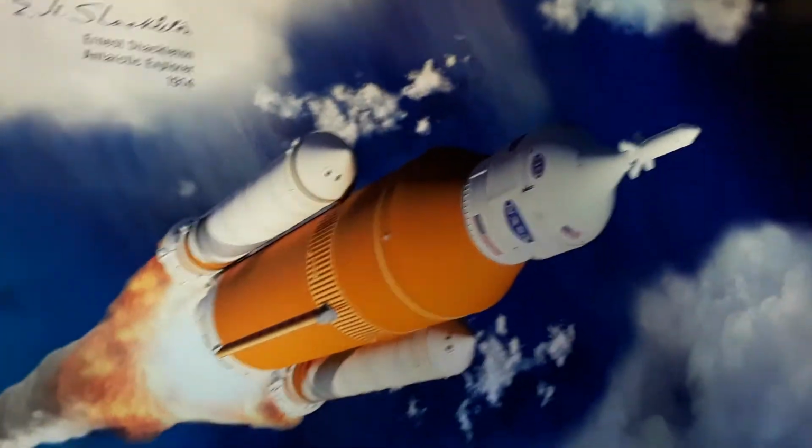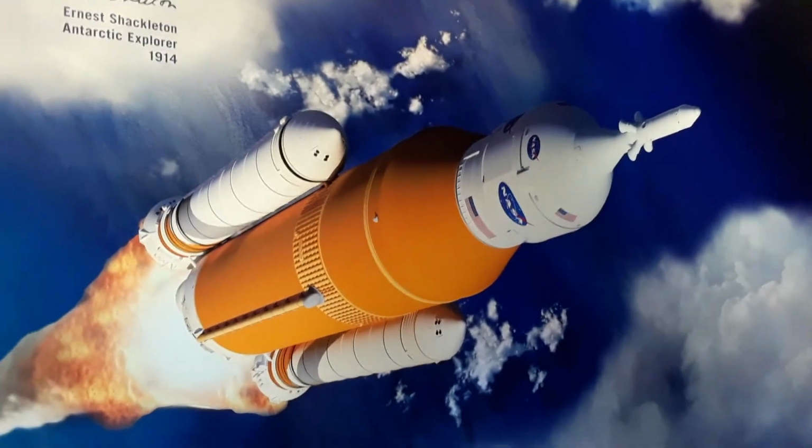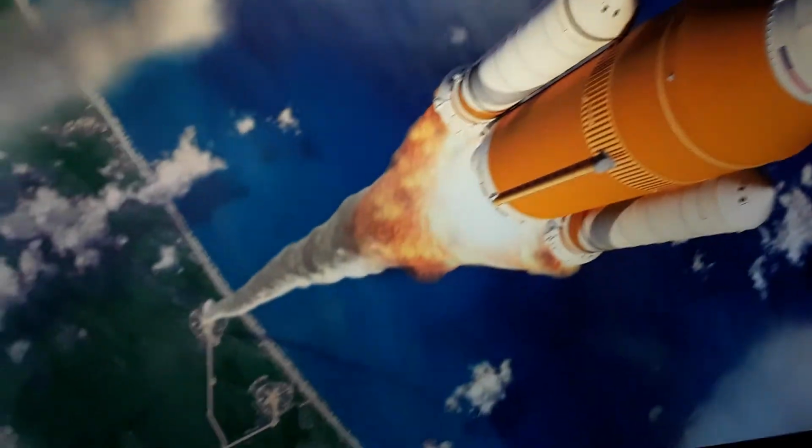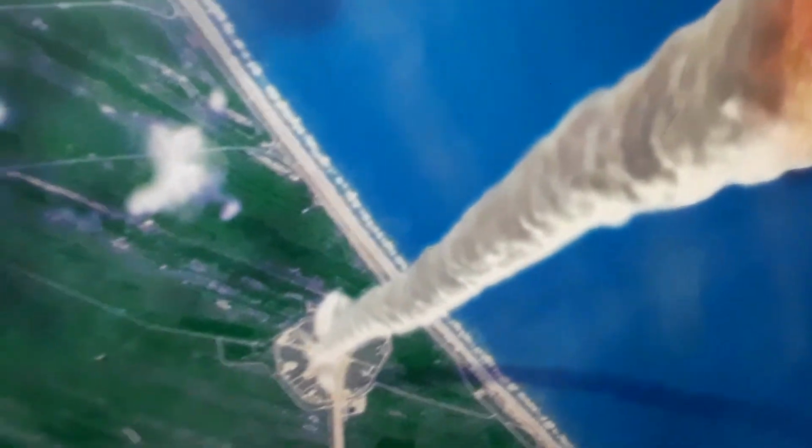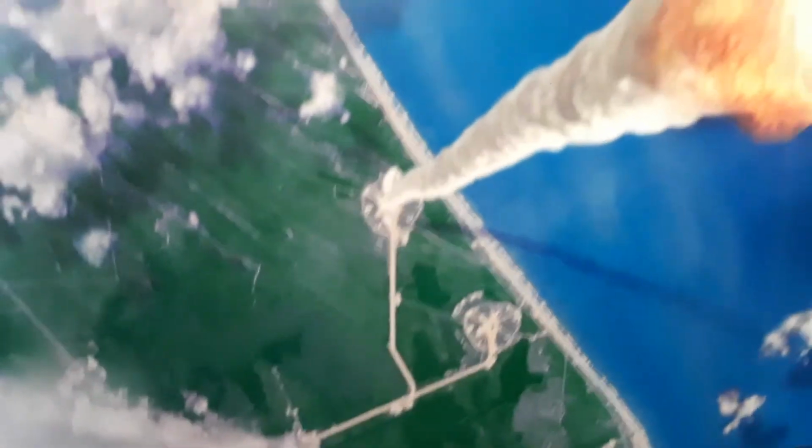This is how they expect the spaceship to look when it is taking off from the Earth from NASA. Which would mean, I don't know if they're launching from Florida, but that looks like it might be Florida.